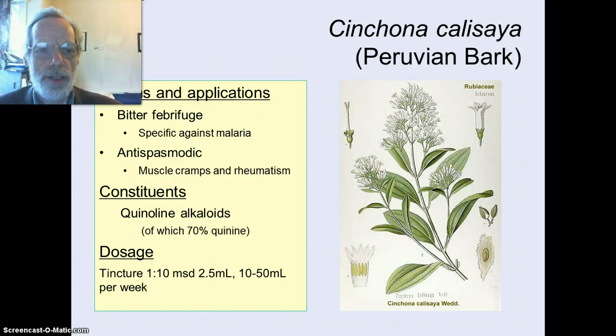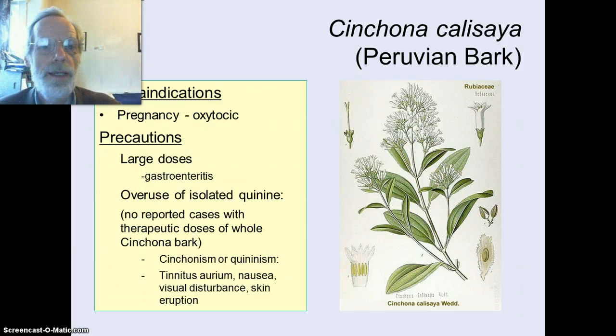Cinchona bark, the alkaloids within cinchona bark are up to 70% quinine. It's also antispasmodic, can be used for muscle cramps and rheumatism, and the permitted dose is fairly high. Contraindicated in pregnancy. If you have large doses of cinchona tincture, it can cause a gastroenteritis.